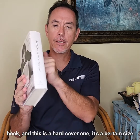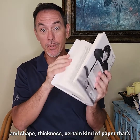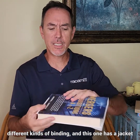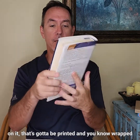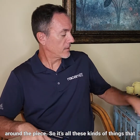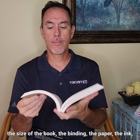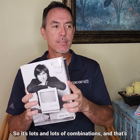You can think about a book, this is a hardcover one, it's a certain size and shape, thickness, a certain kind of paper that's inside here. And all of the different books on your bookshelf, you've got soft cover, you have different kinds of binding, and this one has a jacket to it, so it's got a cover that's got to be printed and wrapped around the piece. So there's all these kinds of things that go on different, what they call trim sizes. That's the size of the book. The binding, the paper, the ink, you're going to do color, you're going to do black and white. So there's lots and lots of combinations.